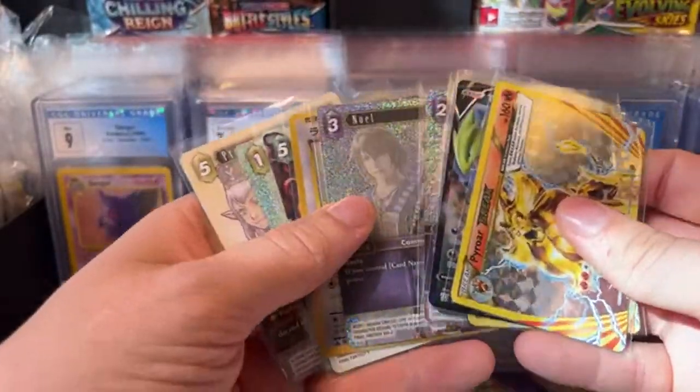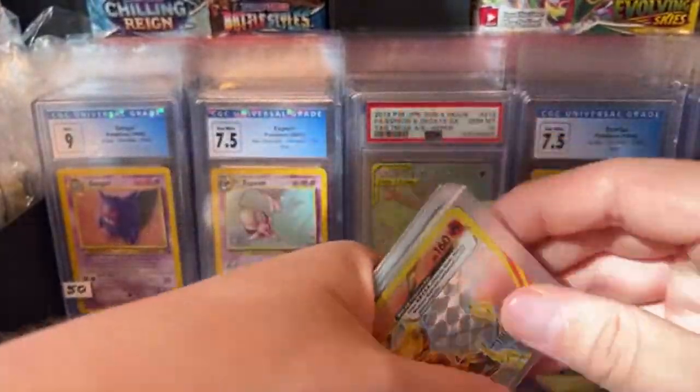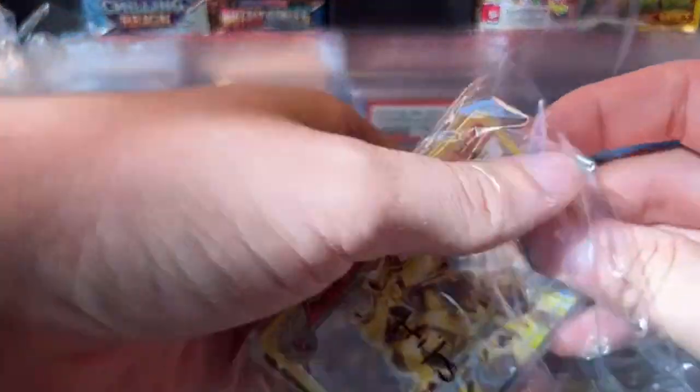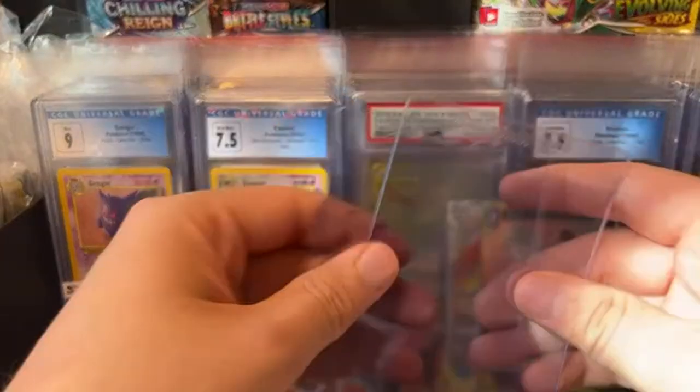This is difficult. I'm gonna send Noel from Opus 1. I was gonna say first edition Final Fantasy. From Opus 1. So Noel. Here we are.